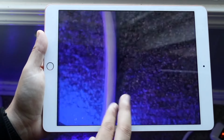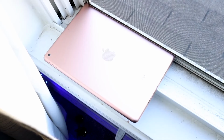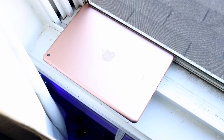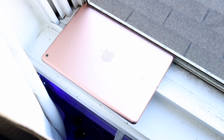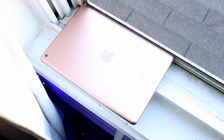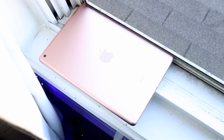So once again, I would hate to recommend an iPad to people where it's already outdated from the camera standpoint, and that is precisely what's going on here. So you are basically getting an outdated camera. It's not the end of the world, it's not that big of a deal, but once again, just one of those minor things to keep in mind, that if you're wanting a better iPad or a better performing iPad, this one is going to be kind of outdated when it comes down to it.